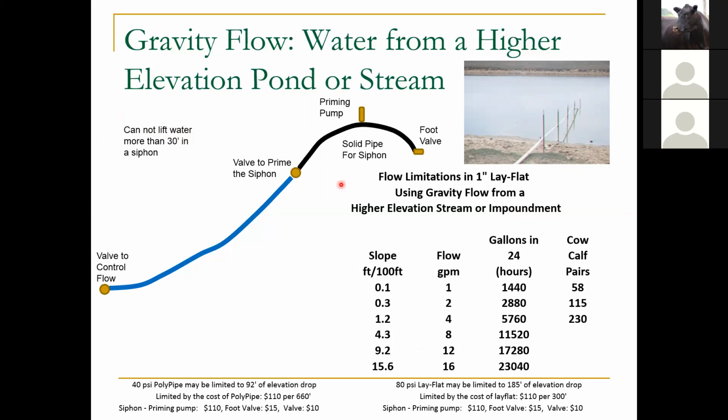Now, to get a siphon going, you need to trap water here with a valve. A foot valve would be helpful here. It lets water go in but not out. You could use a valve here and just dump water in it and fill this section, or you could use a priming pump to suck water up and fill this section. And then you got to close this off, open this valve, and the thing will start running. And it runs, again, gravity driven. Water runs downhill.